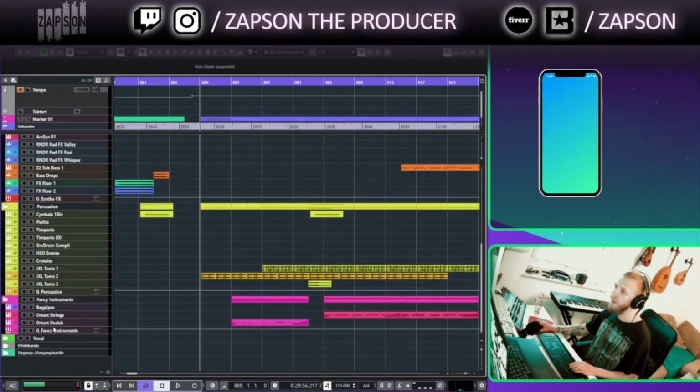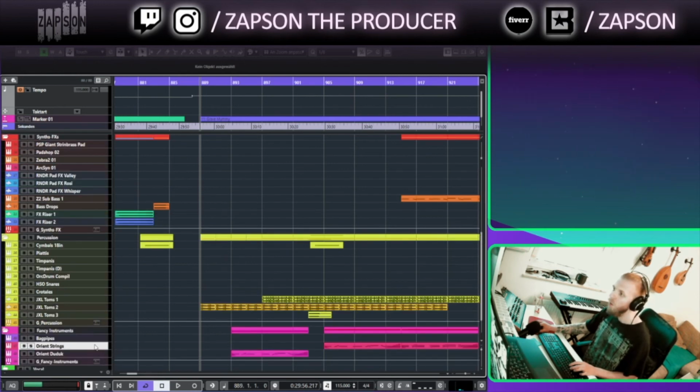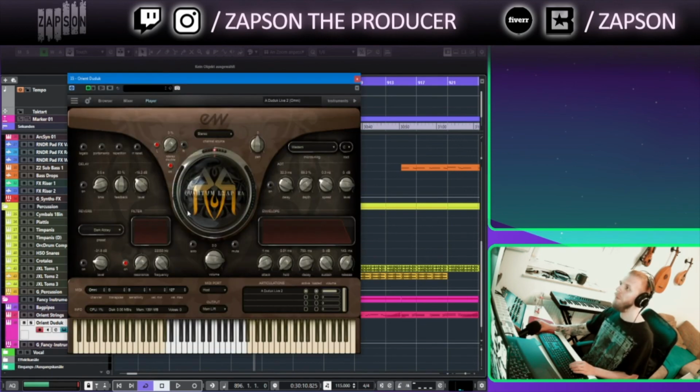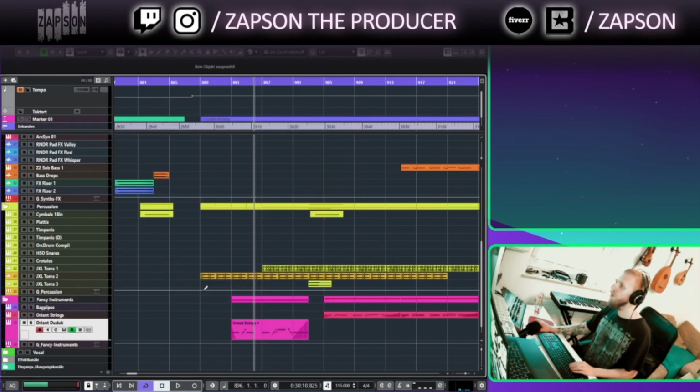Actually, there are two very fancy objects down here in the fancy instruments folder again, which are the Oriental Strings and the Oriental Duduk. Those of you who don't know what a duduk is, I'm going to play it to you. It's from the East-West raw orchestral library, and it sounds like this. So it's very, very close microphone positions, very well recorded.